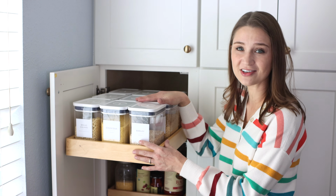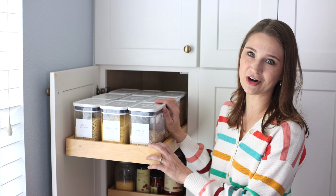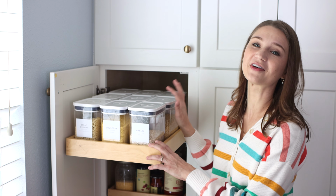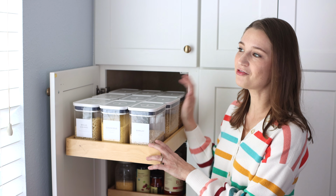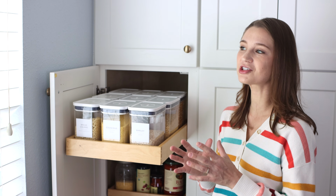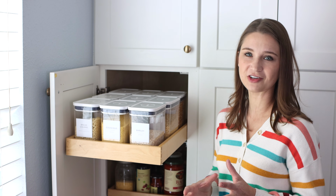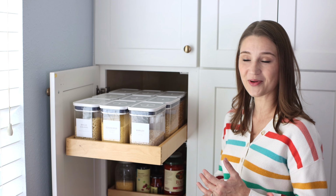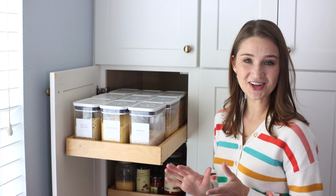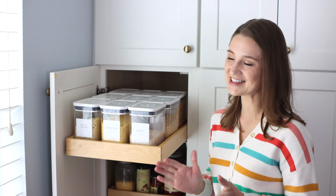And these containers keep the food nice and fresh. So it looks nice, but it's more about the function for me. If you don't use some kind of container to contain your food, if you're just going to store it in the packaging from the store, it's going to go stale more quickly and you're going to get bugs in there. It's not a nice thing to talk about when you're talking about food, but that's the reality.